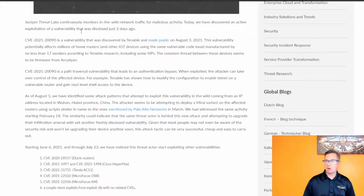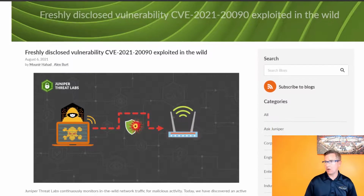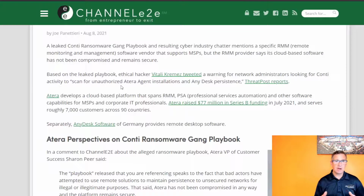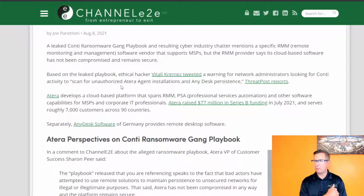So moving along, we have the Conti ransomware gang, and they're back. And there's some chatter on the dark web, that deep dark place where nobody ever really wants to go, even though there's not really a whole lot going on around there, and it kind of looks like the internet from 1997. But anyway, they are saying that there's chatter about them being able to take control of or exploit a vulnerability in an RMM.